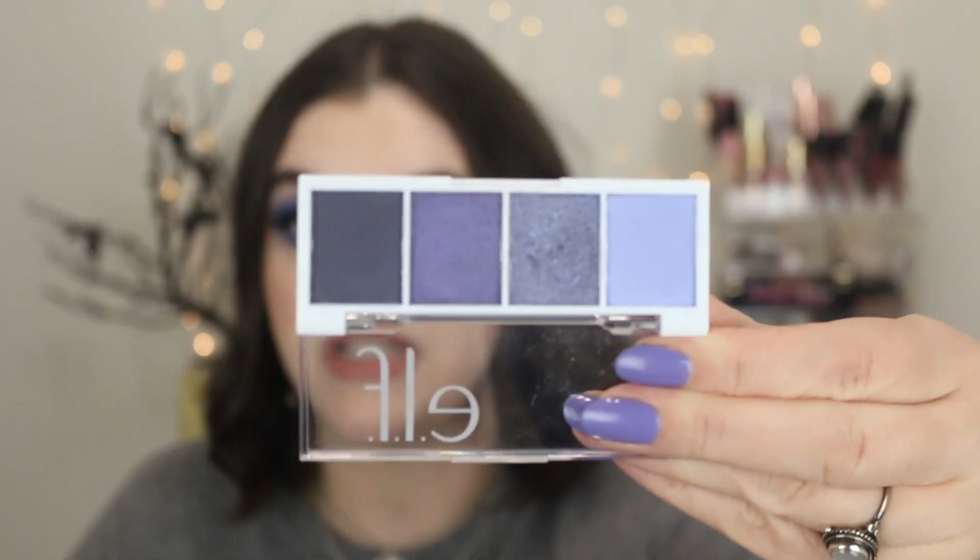All right, my next pick goes to e.l.f. Cosmetics, and this again is very affordable from the drugstore, and this is part of their bite-size eyeshadow quads, and this is called Acai You. I love these so much, you guys already know. One of my favorites is pumpkin, I think it's called pumpkin pie. I also love the green quad, but this one is really pretty as well.